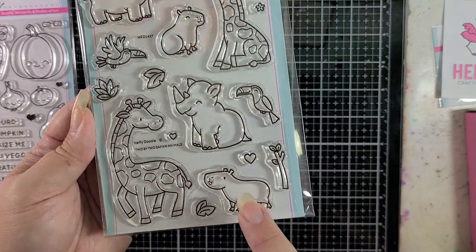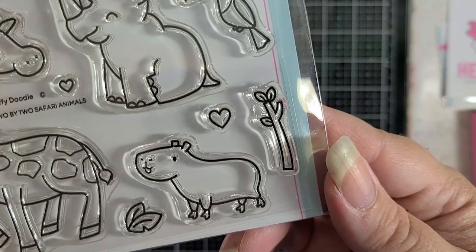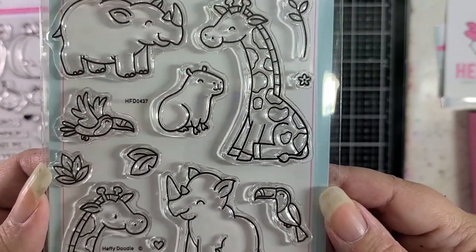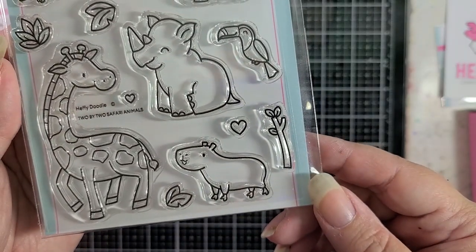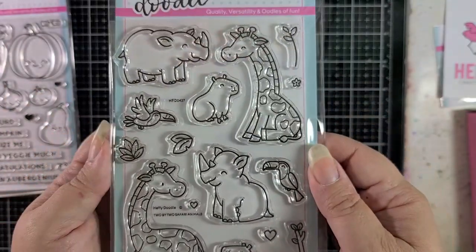Because there are 2 capybaras on here. Like, come on. It is so rare to find capybara stamps, and I am really excited. And I have ideas for this. I know what I'm gonna do, and it's gonna be amazing.